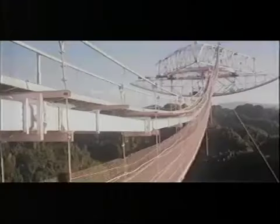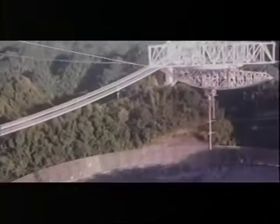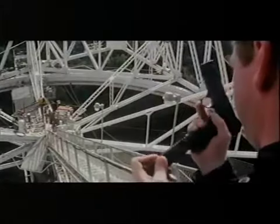Then it was back to a deadly game of cat and mouse on the walkways of the world's largest radio telescope.